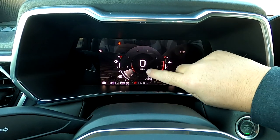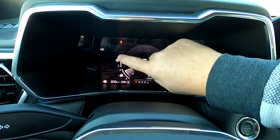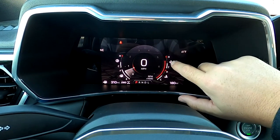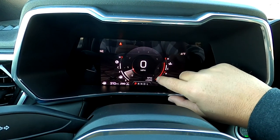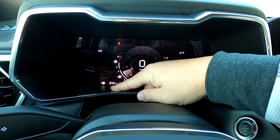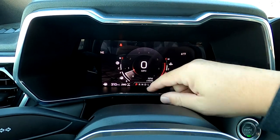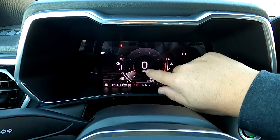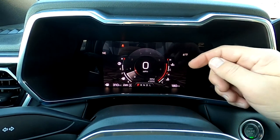You have a tachometer here, 7,000 RPM tach with a 5,500 RPM red line. You have your transmission temperature here, fuel level, coolant temperature, and oil temperature. This is your distance to empty here with your fuel readout, transfer case status, your PRNDL, speedometer in the center, and how many miles are on the vehicle, your odometer.